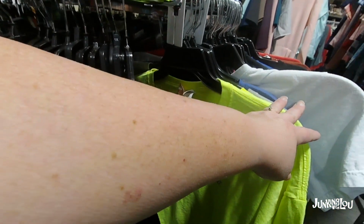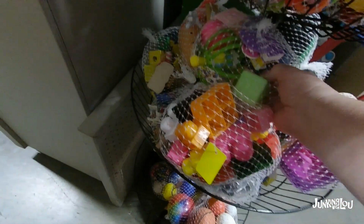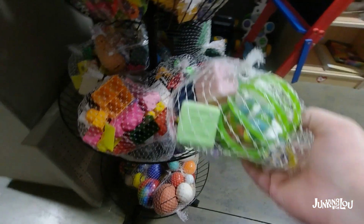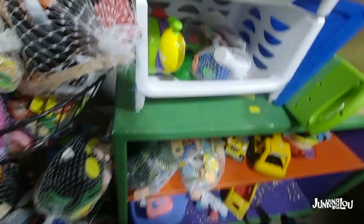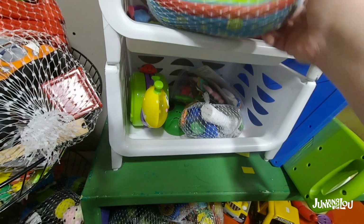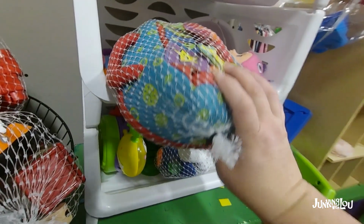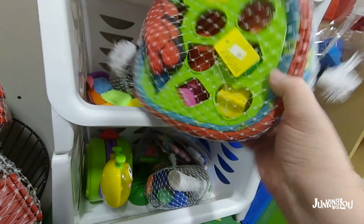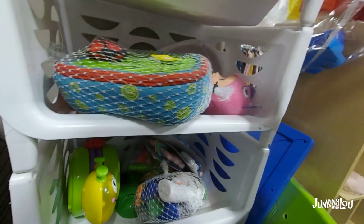A lot of times in these thrift stores, I buy things for ourselves too. Sometimes I buy clothing or shoes or something like that, but I'm pretty much showing you what I'm buying for the business. And here are some nice bag lots too. Just like the other store, I had to go through all these and see if there was anything really good here. That was a good way to wrap them in those little mesh bags like that. That was kind of cute. It had a soft bottom, shape sorter. That was kind of interesting.